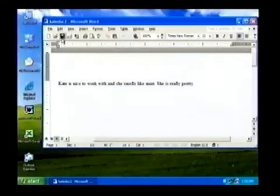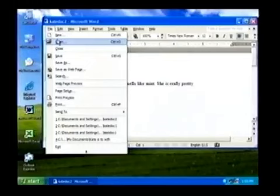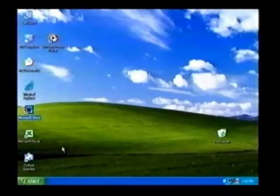Now, to close a document, choose Close from the File menu. Note that this doesn't close the program, it just closes the file. To exit a program, click File in the program's top menu and select Exit. Now when the program window disappears, the program is no longer running, so it works exactly like clicking the program window's X button.